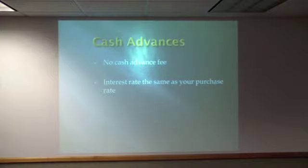A lot of times too, you'll get offers from them in the mail, some access checks to do balance transfers. Read the small print, because a lot of times, again, they'll have a fee associated with that, 3 or 4 or 5% fee just to use their access checks. Okay, now I'm caught up to you.